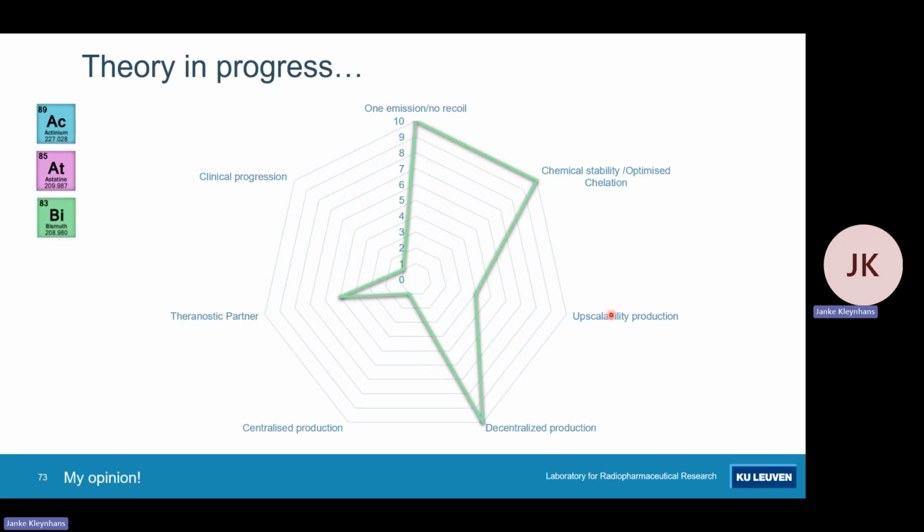For bismuth-213, I think the main problem here is upscalability, due to the reliance on actinium-225, and also the fact that you cannot produce it centrally. So bismuth-213 will always come from generator systems in small clinics, and this is possibly not so attractive for the pharmaceutical industry.